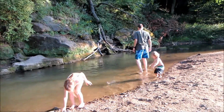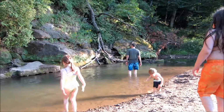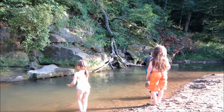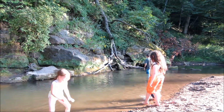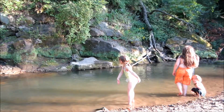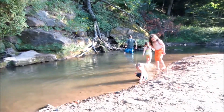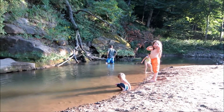Where did this go? Can you just put it behind me on the other side? Look at it. They're tiny little fish. I think they're the skin eating ones. Skin-eating. I don't know about that. Not here, probably.